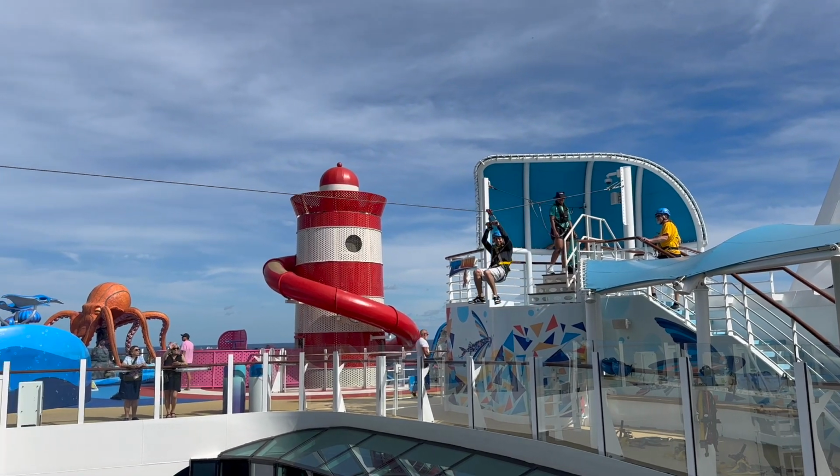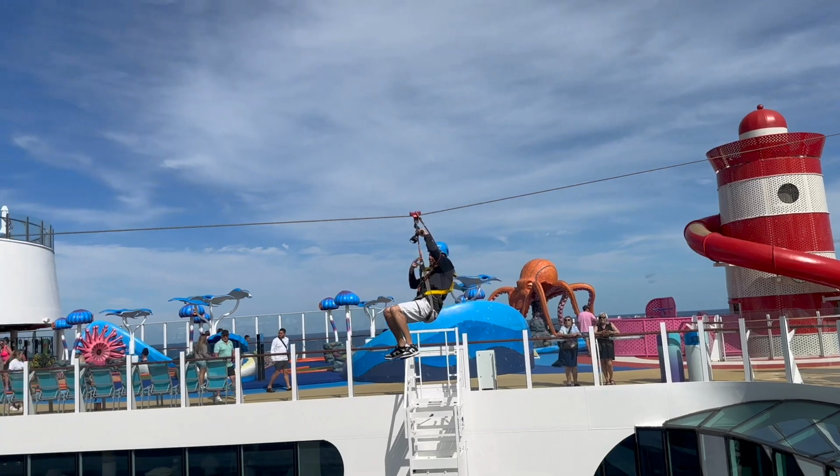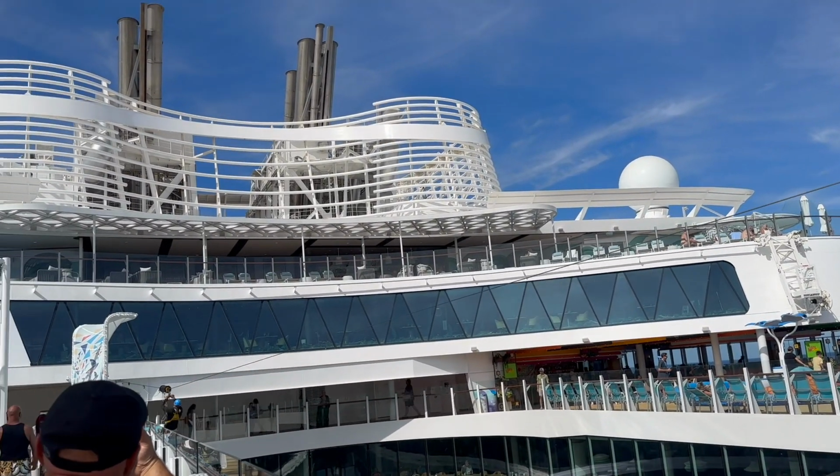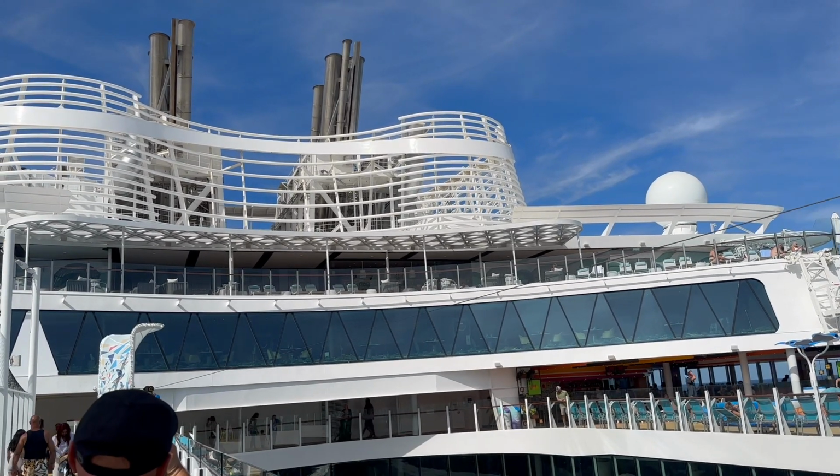For the zip line, that is a free event as well. You have to be at least 52 inches tall and no more than 275 pounds. Great free activity. I can't believe it, but I've yet to try it.